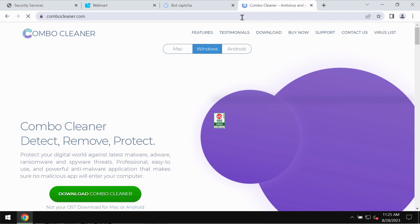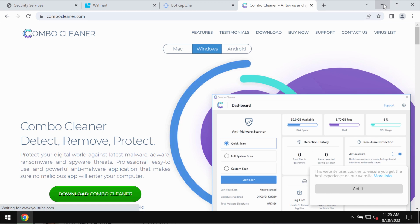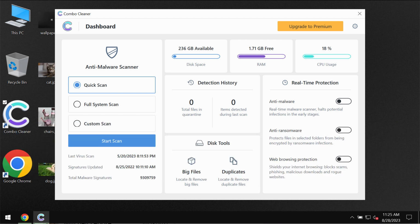I also recommend that you investigate your computer with Combo Cleaner antivirus by going to the official page combocleaner.com. Download the software, install it, and then once it gets successfully installed, start thoroughly researching the system. Combo Cleaner will help you to effectively detect and remove other threats.